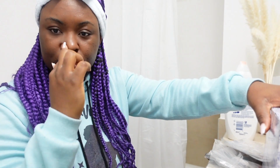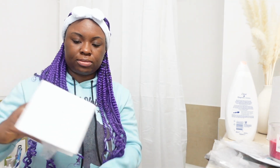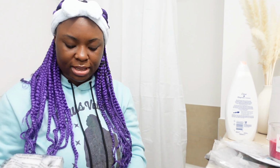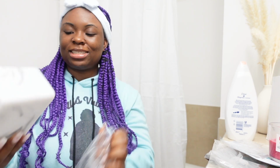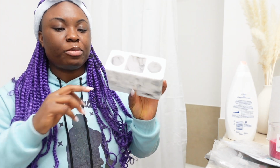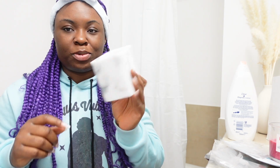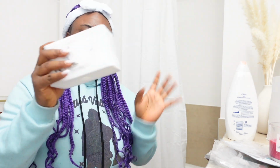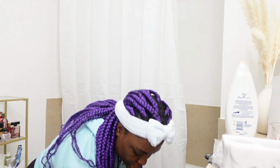I bought a toothbrush holder, and one of the things that made me buy it is the marble look it has. Guys, this is so fine. I have two toothbrushes, my travel toothbrush and my daily toothbrush, and then I'm going to put my toothpaste in here. It is really nice. And then I'll also show you guys another thing that I bought.